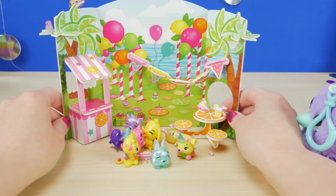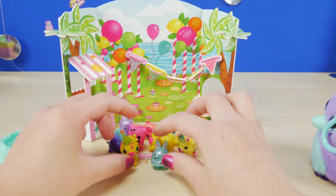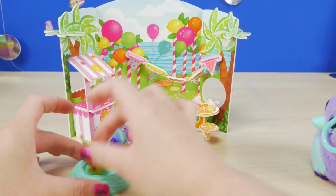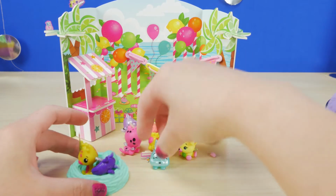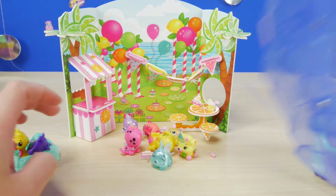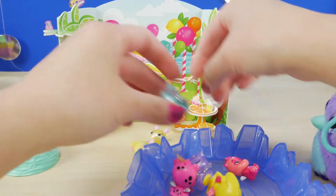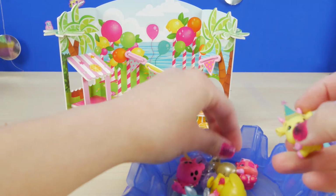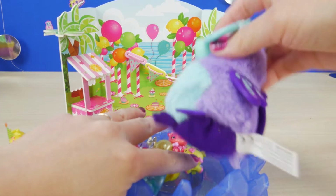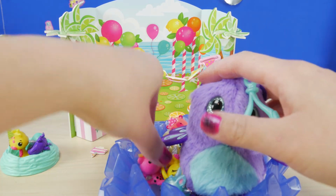Yay! Okay, guys. So all our Hatchimal friends are so tired from partying. So we're going to let them take a rest. They're all going to go to sleep. Enjoy the night while they rest. Until another day. So, there you go. Look how tired they are. Gotta make room for our big old friend. There you go. All snugged.